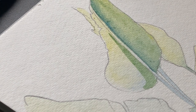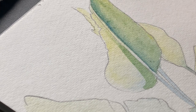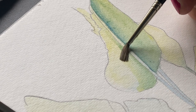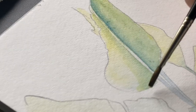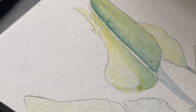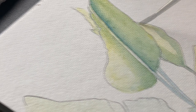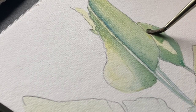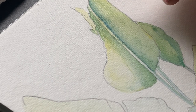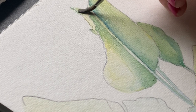A part of that is user error, because with some papers, if they are the kind that pill up, then if you are painting and you scrub a whole lot while you're working on dry paper, you put the watercolor down and then you keep working at it, then you're going to be scrubbing up some of the surface fibers. And so if you've got a paper that does pill on you, then do as simple a layer as you can, which is not what I was doing here.